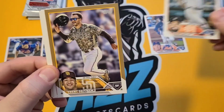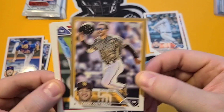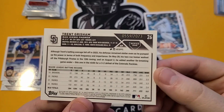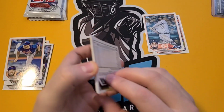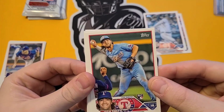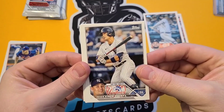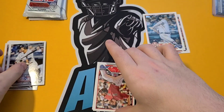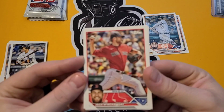Nice cards to get. We have a gold, which was a rookie, of Trent Grisham. Gold out of 2023. So we did get a numbered card. That's always nice. Don't know how many come in per hobby box. I might go back and get some more of these. Josh Smith, rookie. We have Ian Kinner. Kalefa, another rookie. For the Red Sox, we have Josh. Oh my goodness.